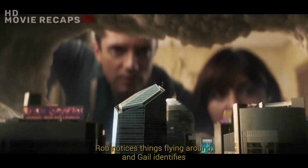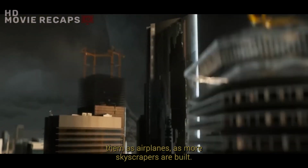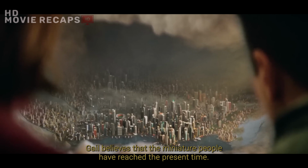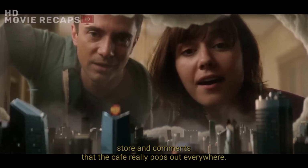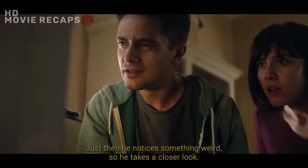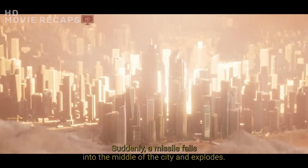Rob notices things flying around, and Gail identifies them as airplanes as more skyscrapers are built. Gail believes that the miniature people have reached the present time. Rob confirms this when he sees a Starbucks store and comments that the cafe really pops up everywhere. Just then he notices something weird, so he takes a closer look. Suddenly, a missile falls into the middle of the city and explodes.